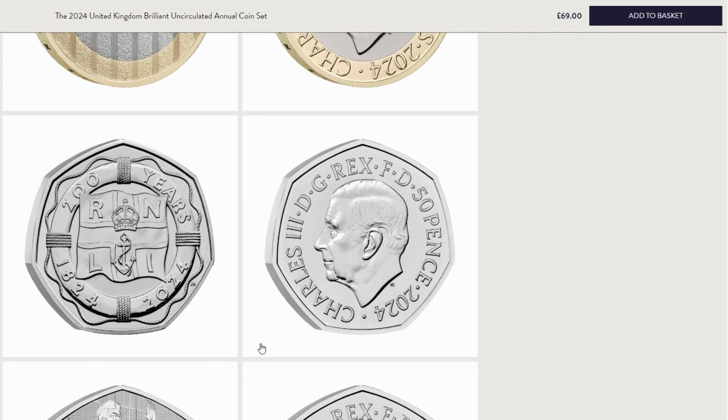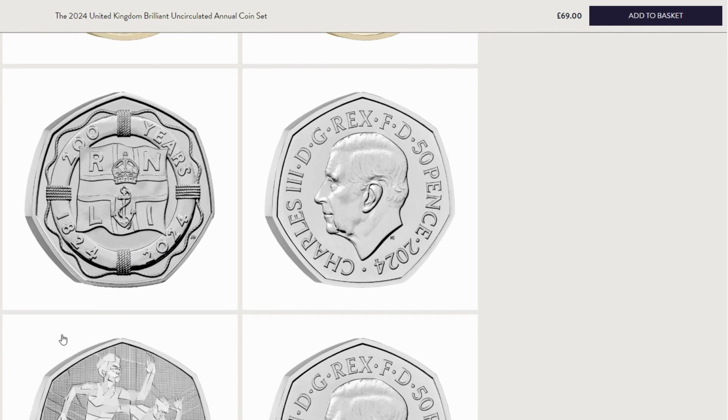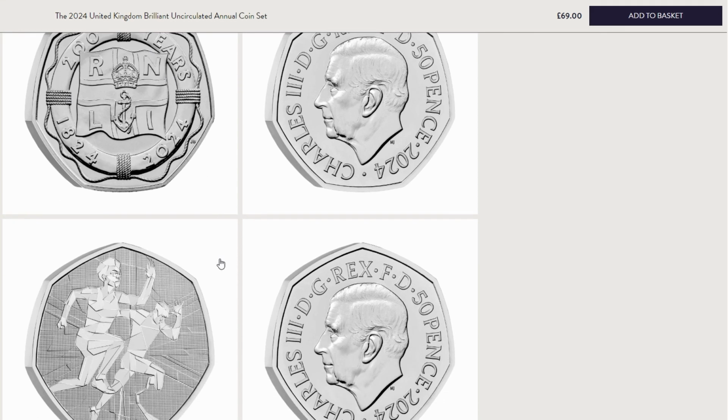This is what most collectors are really interested in, the 50p's. You've got the RNLI, it's 200 years this year, 2024, of the RNLI. This looks like a very 3D looking coin. They've normally got designs on the back that are raised a little bit or engraved into the metal itself, but these look quite chunky. I'd almost say it's like an old 50p. I suspect that might come out on its own at some point during the year.